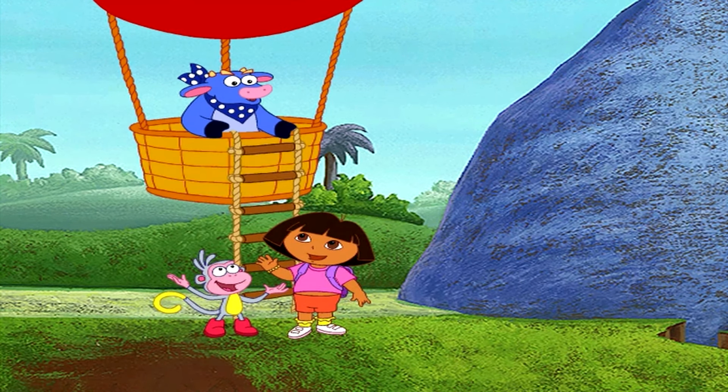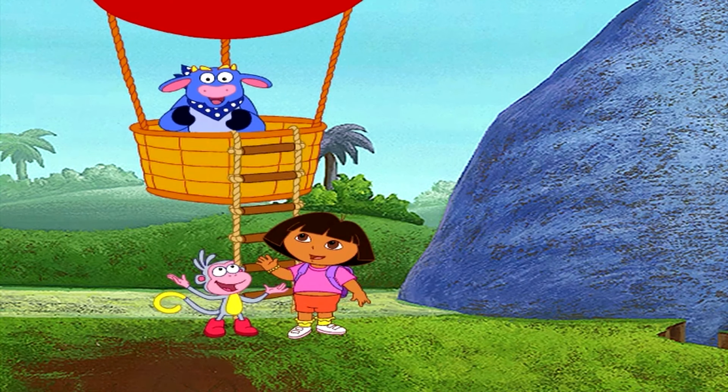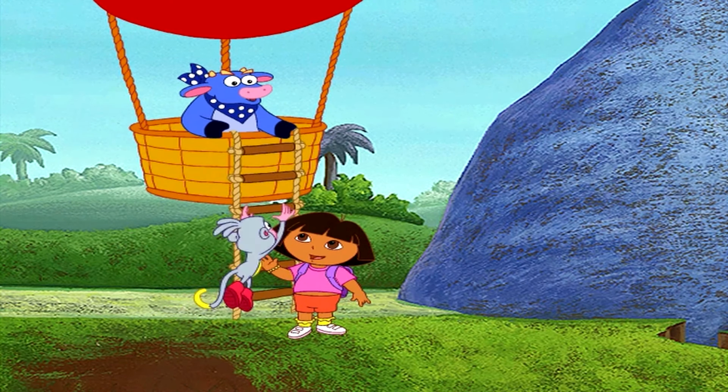Hi, Dora. Hi, Benny. Benny, can you help us get up the big rock in your hot air balloon? Sure, but along the way, I have to pick up my friends. And I need some help flying my balloon. Will you help steer the balloon up the rock? And we'll all get up the rock together. Great. Hop in.